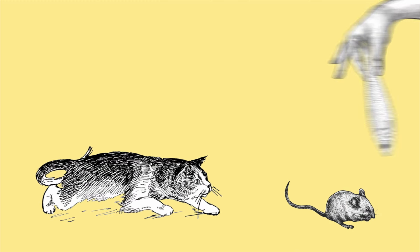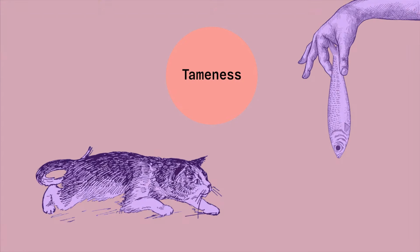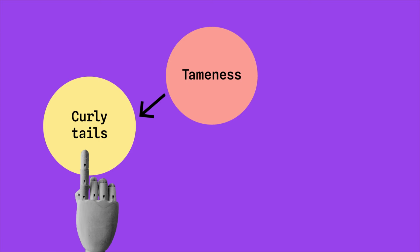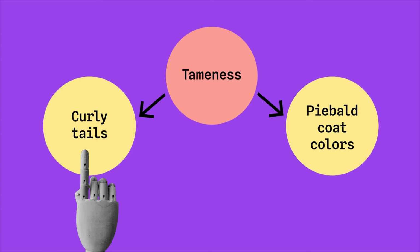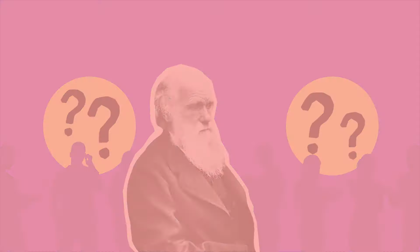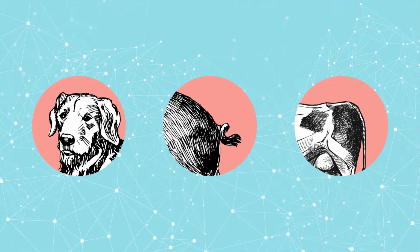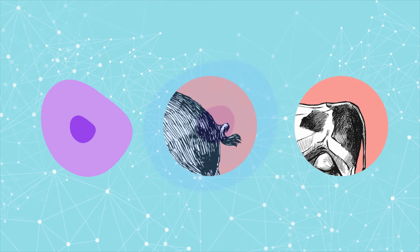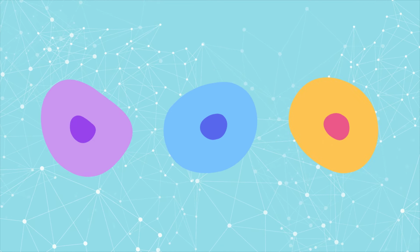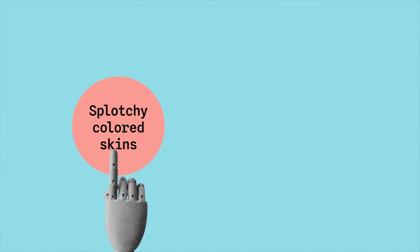Domestication neatly illustrates how development can affect evolution. There was nothing intuitive about the suggestion that selection for tameness would lead to curly tails or piebald coat colours. These observations had baffled Darwin and numerous other researchers for over a century. Only through knowledge of development can this enigma be resolved. What connects the different traits is shared developmental regulation via the neural crest cell gene regulatory network. Mammalian development effectively ensures that tameness, when it evolves, tends to be found in animals with splotchy coloured skins or small brains.